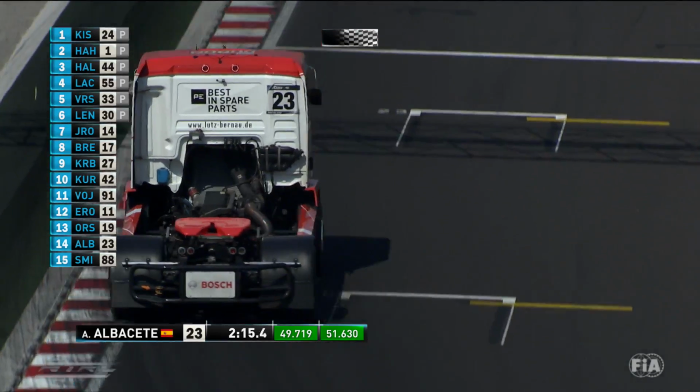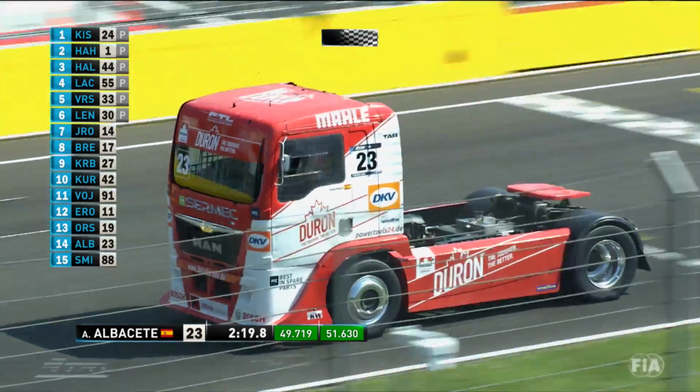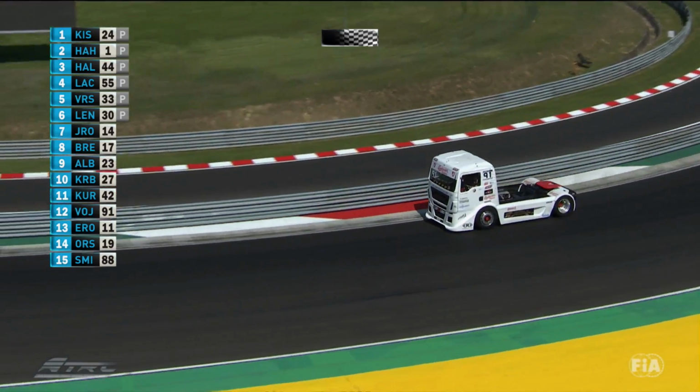So he's another driver who's going not very well around this final lap. It looks like he's lost his chance. He was in the top 10 and now he's missing out. 23, about to cross the start-finish line. He should move into the top 10. Where does he go? Into ninth. 1.8 seconds down on the ultimate pace. And that pushes Andrei Kursim out.